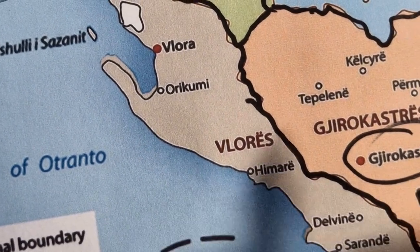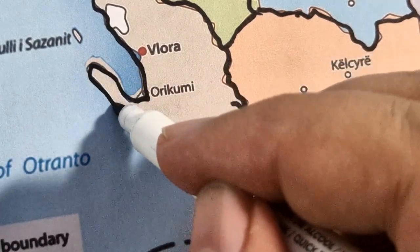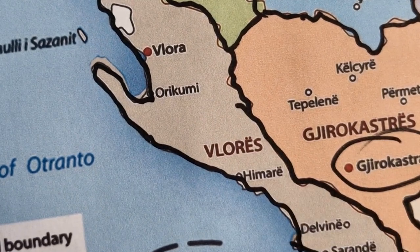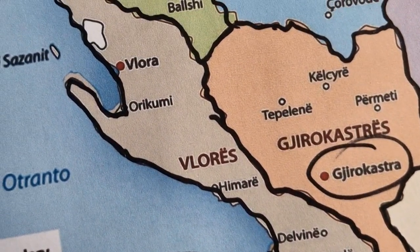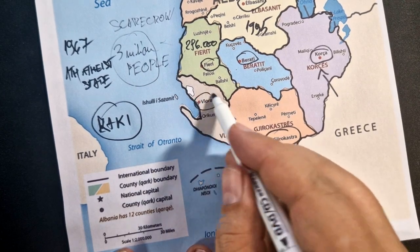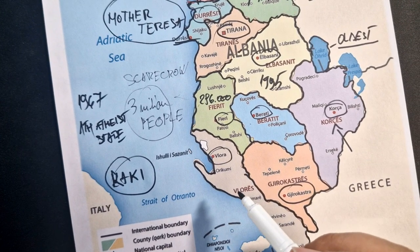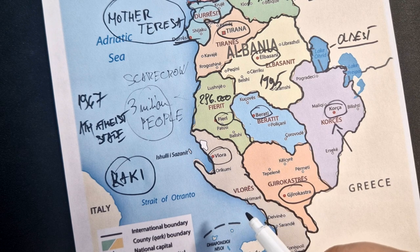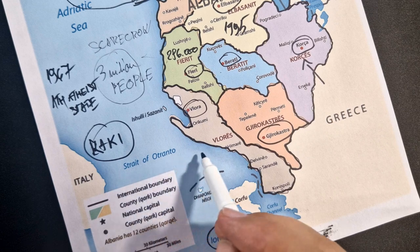We have in the south Vlorë. And the capital is Vlorë. Well, this county is the starting point of the Albanian Riviera, and its shores are bathed by both the Adriatic and Ionian Sea. Here we have the Ionian Sea and here we have the Adriatic Sea.